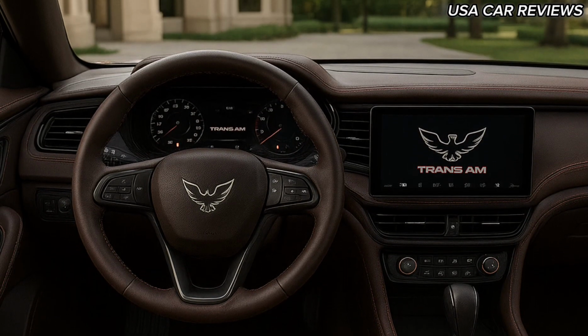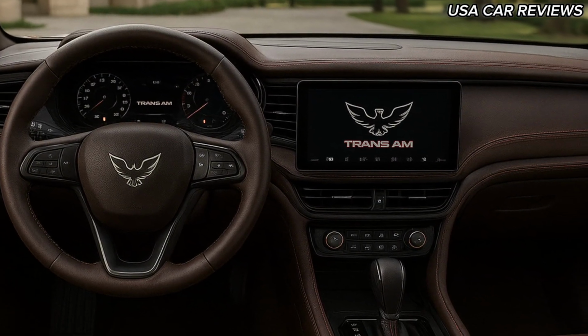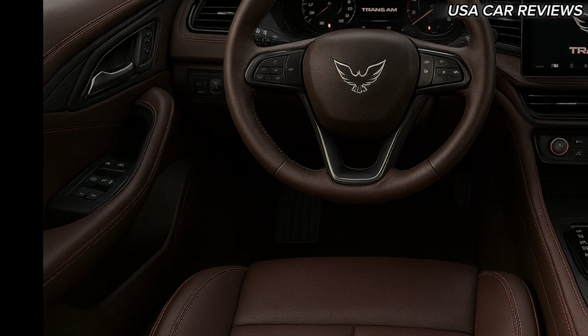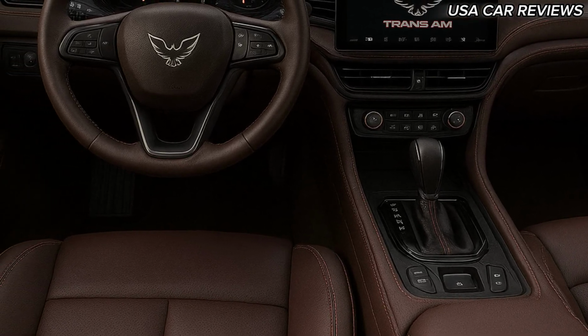Inside, the Trans Am's interior was focused on the driver. The cockpit design wrapped around with a sports-style steering wheel, round analog gauges, and high-back bucket seats. It wasn't about luxury, it was about performance. Everything was designed to make you feel like you were sitting in something built for the track, yet perfectly at home on the highway.